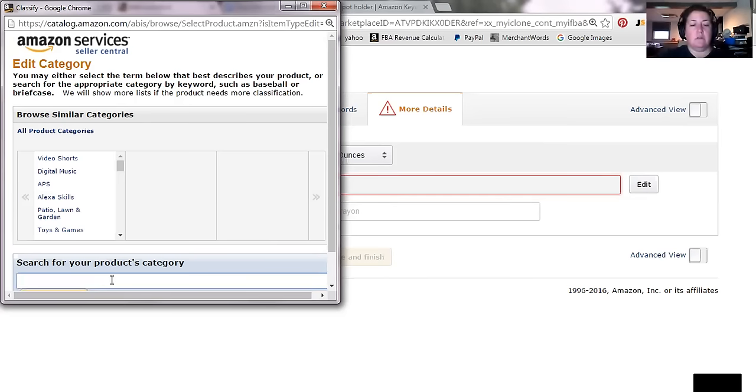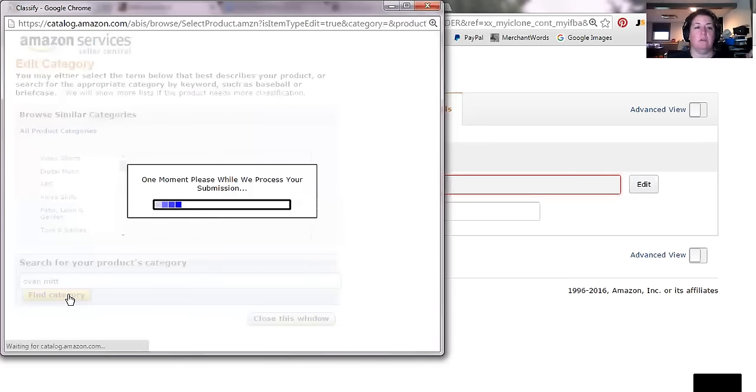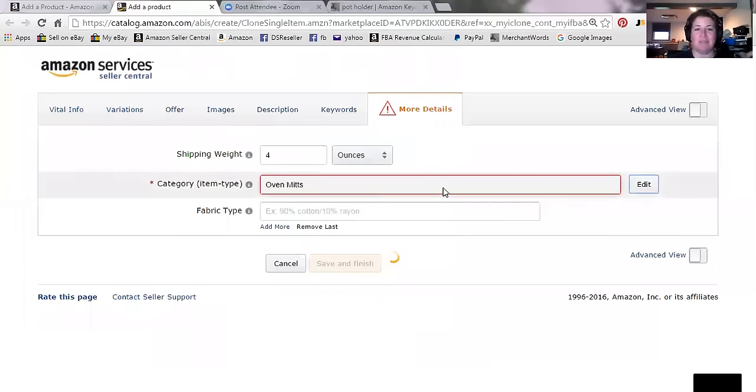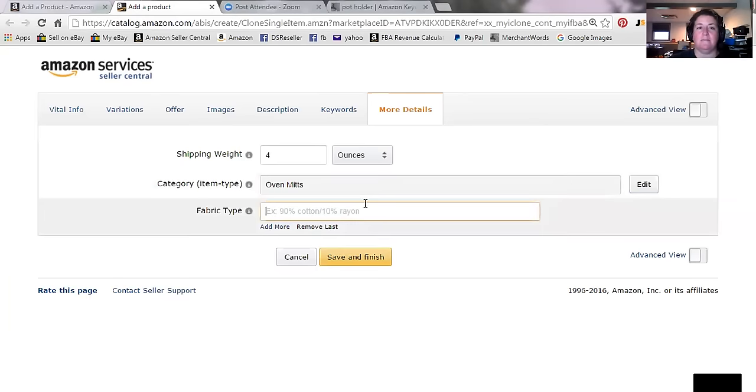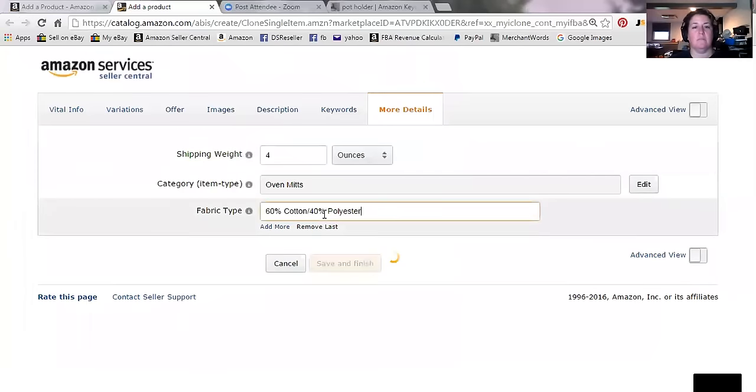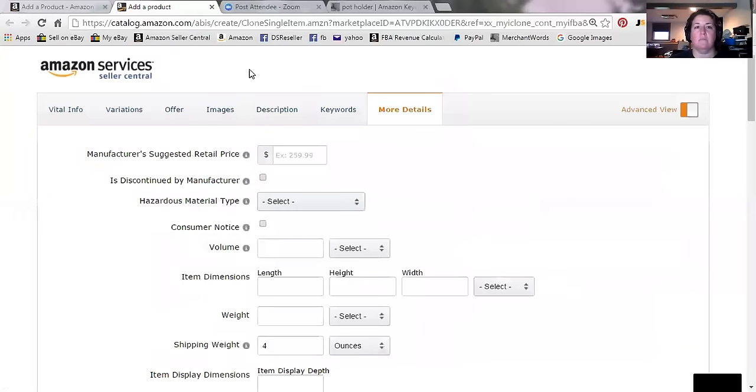So this is, I will say oven mitts. Find the category. I could browse myself, but I'd rather they tell me what they want. So potholders, oven mitts, either one. I'm going to say oven mitts. Oh, well, I guess with a million people searching oven mitts, I should have done that. I don't put in a manufacturer's suggested retail price unless it's important. Like if it's $49.99 and I'm selling it for $26, something that would really be helpful for a person.